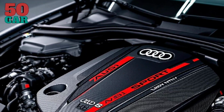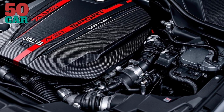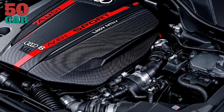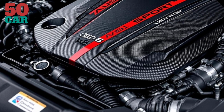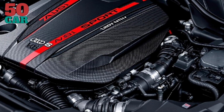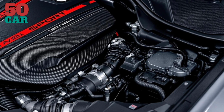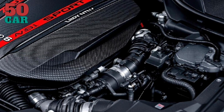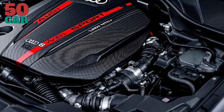Performance. With 0-60 miles per hour in 3.3 seconds and a top speed of 190 miles per hour, this wagon is feral when unleashed. Quattro keeps it glued to the tarmac, while rear-wheel steering enhances agility. However, all this power comes at a cost. Brake wear is fast, tires aren't cheap, and warranty coverage on high-performance parts may be limited in scope. Still, it's one of the most composed high-speed rides money can buy.